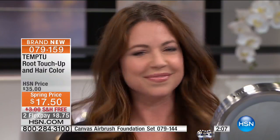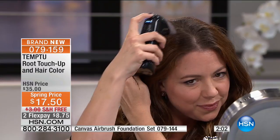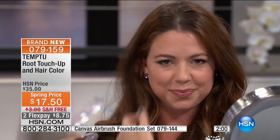So natural. This is, again, Temptu, your anti-aging secret weapon. We've got you covered from skin all the way to hair. And this is chestnut she's using here, correct? Yes, she's using that chestnut.